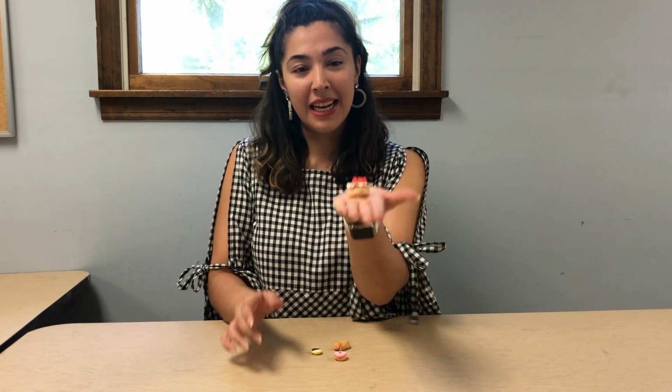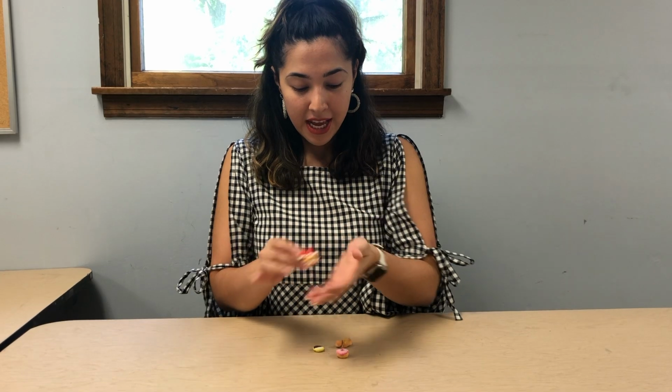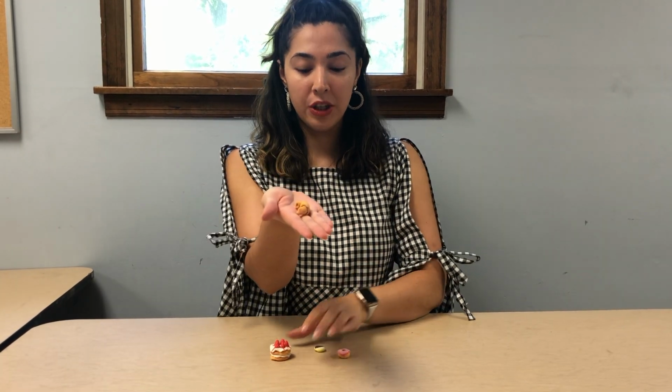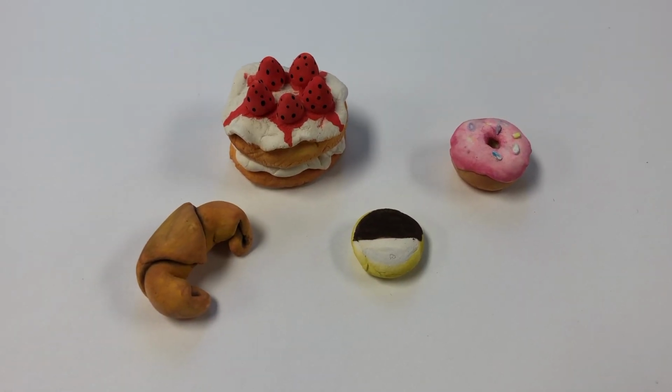So I made my donut first of all, and then I also decided to make a little cake inspired, of course, by Christa's work. And then just a few other pastries for inspiration as well. So these are all of my tiny desserts, and I'll show you guys what this looks like with the final project as well.